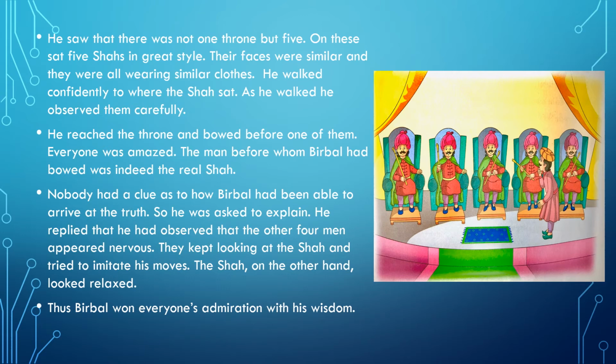So children, in this part we see that when Birbal went ahead and met the Shah, he saw there were 5 thrones instead of 1 throne. And on these thrones sat 5 Shahs instead of 1 Shah. So he was very confused initially, but then he walked close to them. He saw them very carefully. He saw they were all wearing similar clothes, and they were all sitting in great style. They were all having similar actions and gestures. So he started observing them very carefully. Then he went in front of one throne and he bowed his head in front of that person. Everybody was amazed, because that person in front of whom Birbal bowed down was actually the real Shah.